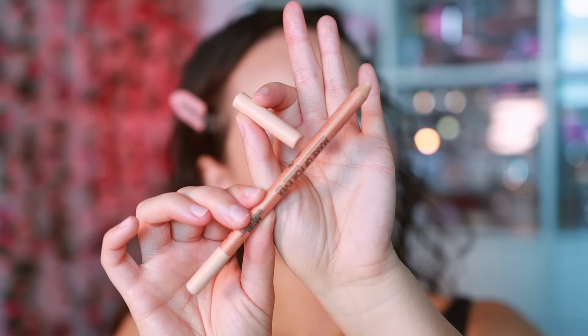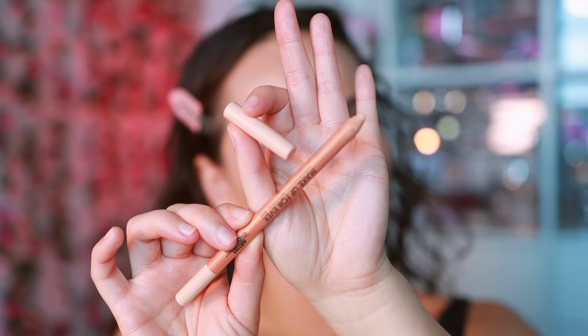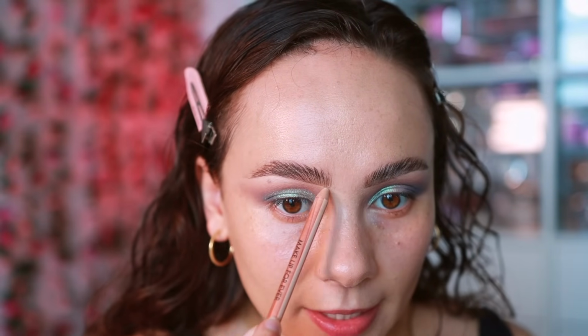And while that's drying, I do want to talk about my favorite Makeup Forever Artist Color Pencil in the shade Boundless Bisque. Now, I did already talk about these pencils in my recommendations because they had an awesome kit that came out, but it sold out within a few hours. But this shade is not in that kit. It's Boundless Bisque, so it's a little bit more skin tone, and I love to use this to clean up under the brows. So I'm just going to lightly go right underneath.